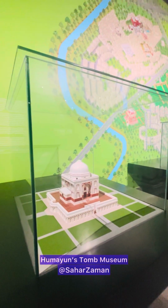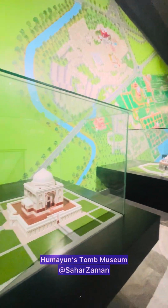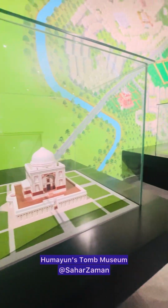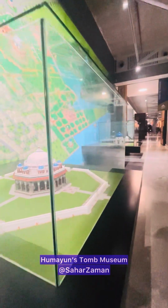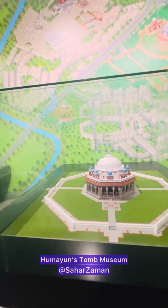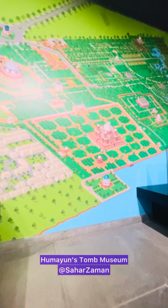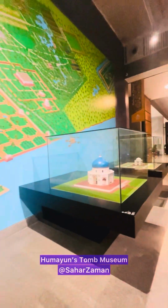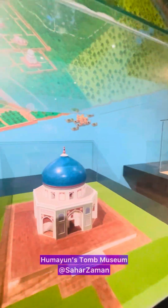First, you're greeted with the entire map of the complex and some detailed models of the structures that you're going to be seeing inside the complex. It's really lovely to get yourself acquainted with all the structures in the complex before you land up on the actual site. We've not had this before, and it seems like a great idea to have this walkthrough first.